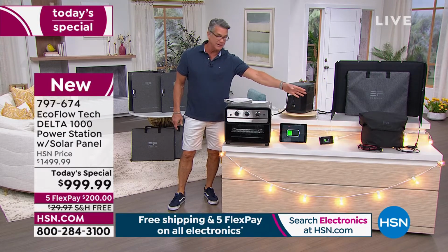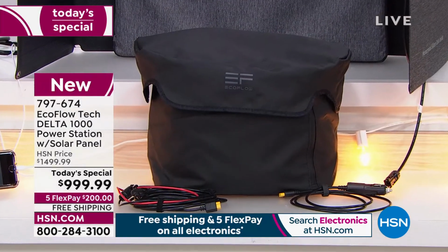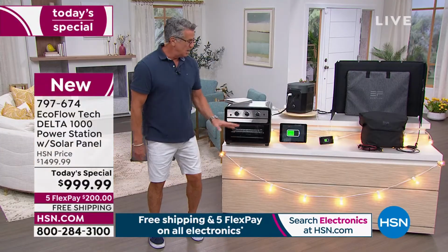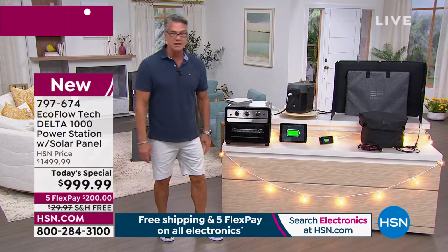I love the fact that it comes in a bag. Mine sits, like I said, in my spare room. It sits there ready to go. Pop it open, put it in, plug stuff into it. It doesn't take up a lot of space. It's not noisy. It's whisper quiet. I've got several things plugged into it right now.